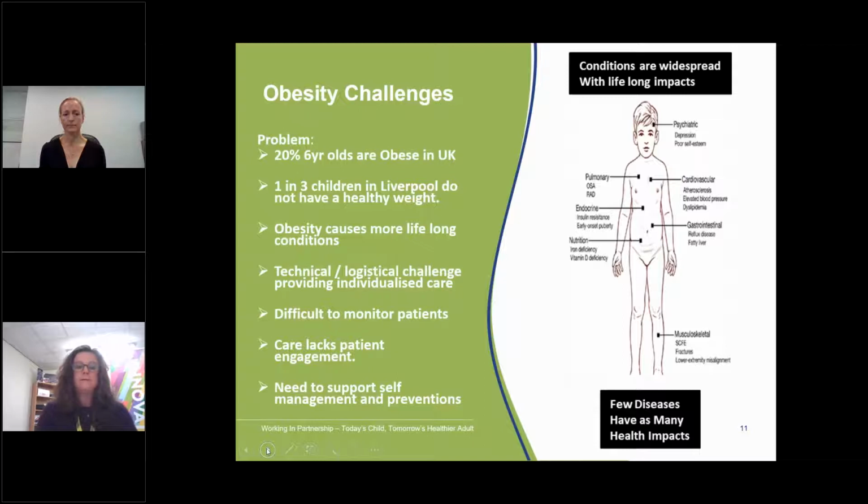So it becomes quite a technical and logistical challenge actually, because every child's slightly different, because they may be obese, but they're also going to have multiple other chronic conditions. So we are looking for solutions that help us with that patient engagement, support that self-management, educate, prevent, as well as feeding back some of that data to the clinicians and the teams to actually have an impactful intervention. We want to start early and intervene on this.